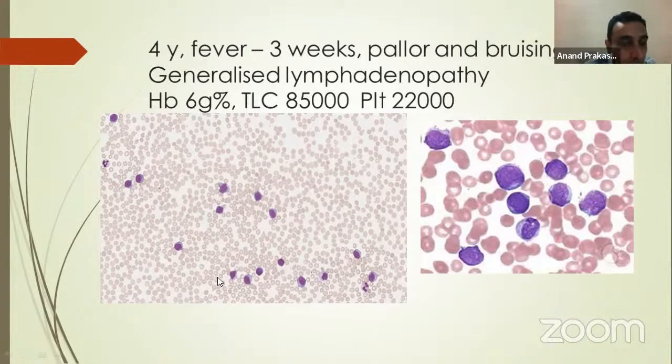If your differential count shows 80% blasts, then you're not going to wait for a week and say, oh, maybe this is EBV, I'll call the child back after a week. After a week, the child will be very sick. The count would have gone to 2 lakhs, 2.5 lakhs. And the child is very sick and you might get into trouble for missing an acute leukemia.